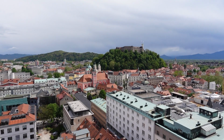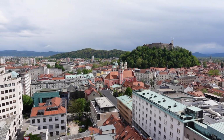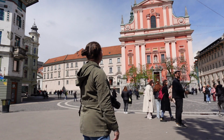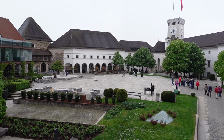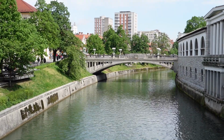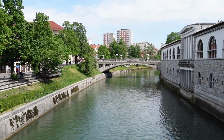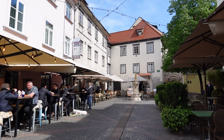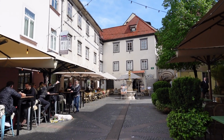The capital of Slovenia, Ljubljana, is a gorgeous city that doesn't make it onto many tourists' bucket lists. While underrated, there are so many things to do here, including an amazing castle complex. Walking through the city will reveal a beautiful riverfront, incredible architecture, and a lively vibe. If you are planning a trip to Ljubljana, you will not be disappointed.